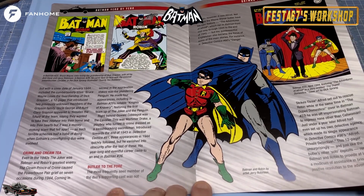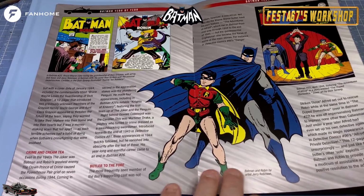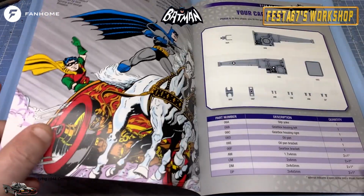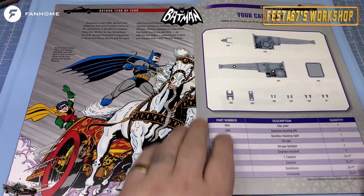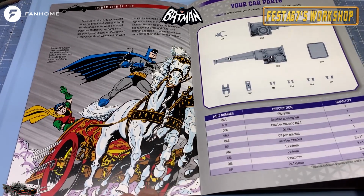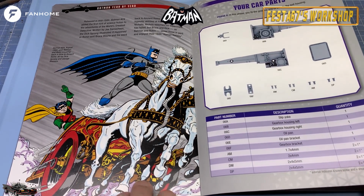There you go. Robin's real name. Yeah. And it's just the basic artwork. It's just, yeah, of its time, innit? But it just works. I remember avidly reading some of these when I was young. There is Batman and Robin on a chariot doing their thing there from 1944.